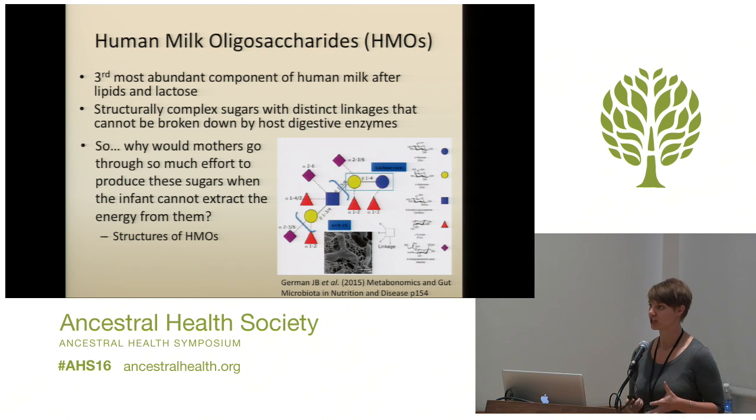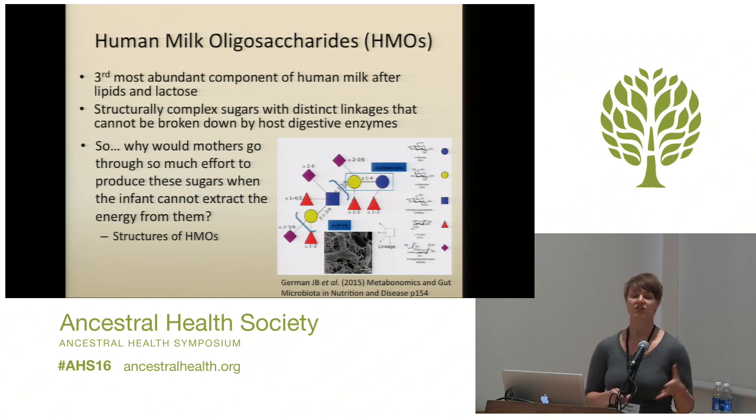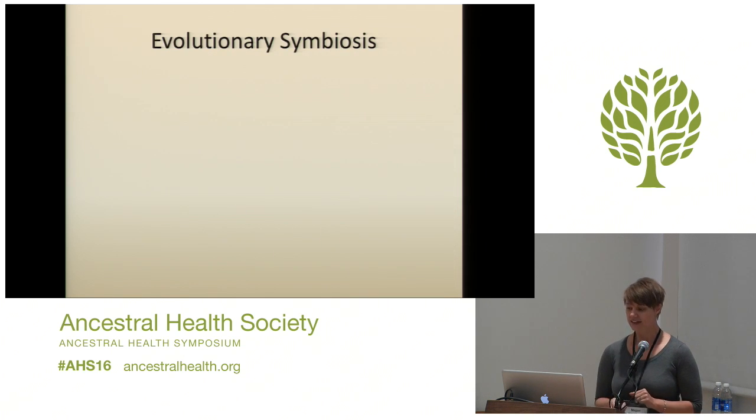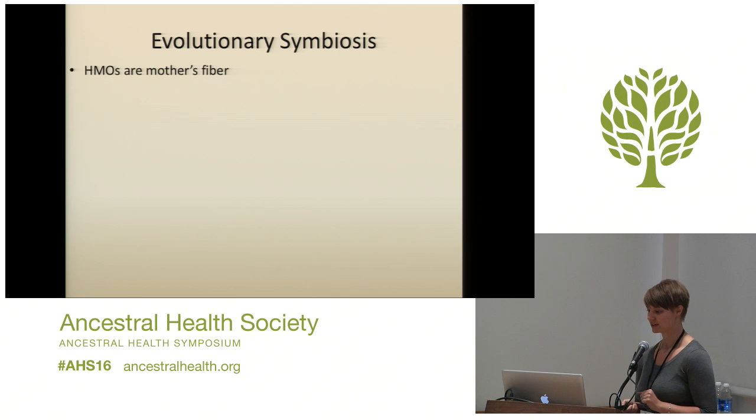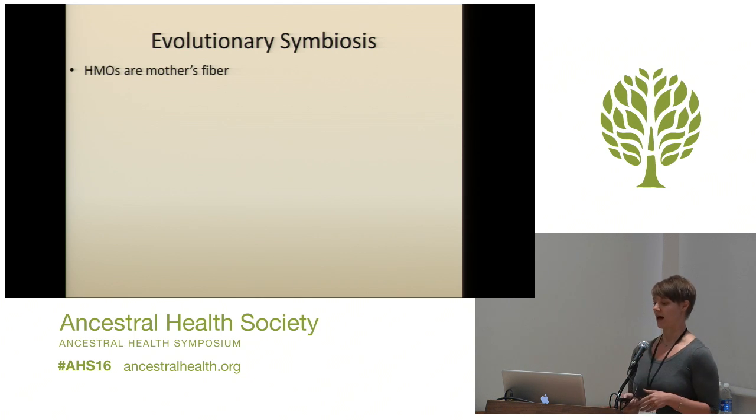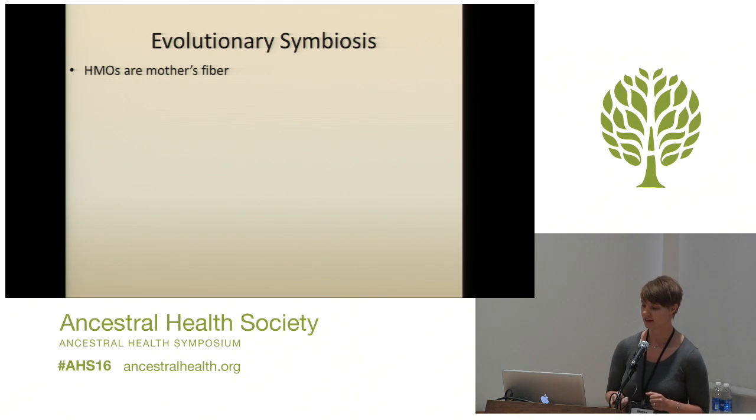It takes a lot of energy for the mom to produce it. So why make such a large amount of these sugars when the baby can't digest them, when it's not really nutritive for the baby? Well, the answer is in evolutionary symbiosis. HMOs are effectively mother's fiber, also known as a prebiotic, so food for the bacteria in the gut.